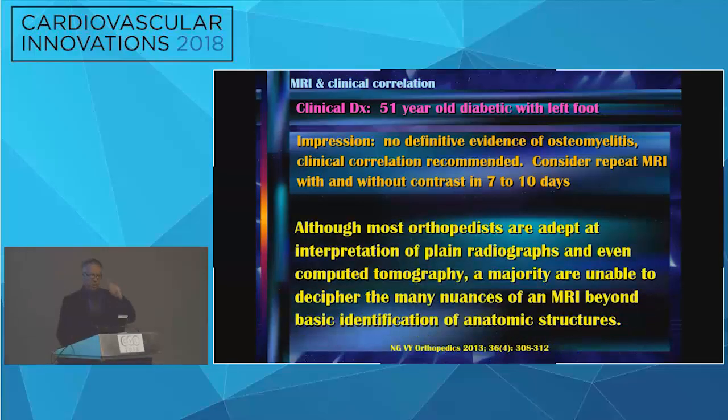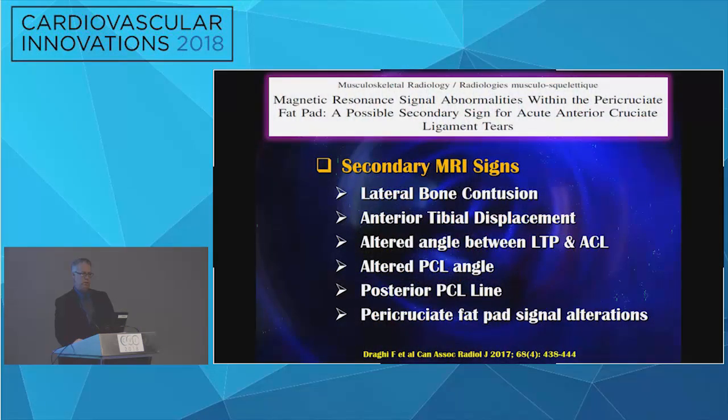But here's the bottom line, and this is a great quote out of an orthopedic journal, and I think it's true. Other than looking at straight anatomy, on CTs or MRIs, you can say orthopedists and podiatrists are not good at utilizing these tools and maximizing their utility. We're not good at looking at different pulse sequences, knowing what that means, and how that applies to a specific patient.